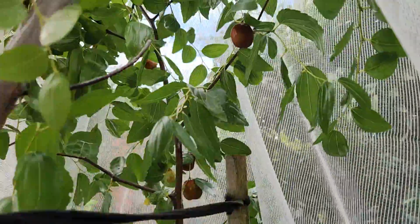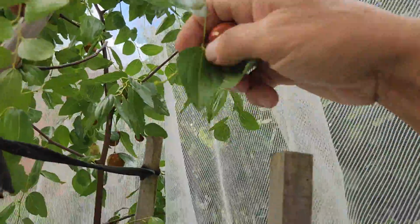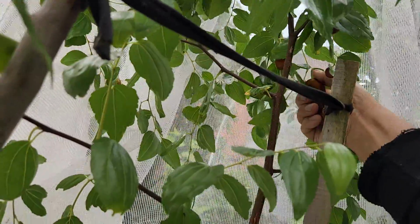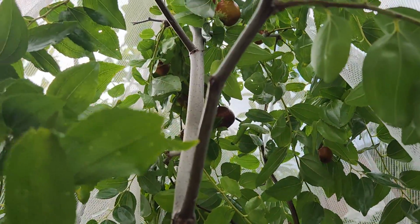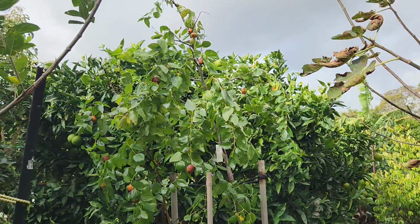At the very end of the season, that is, like at the end of April. Okay. I see one green one. I'm not going to leave the net on for one fruit, so I'll be taking the net off today. Okay, I got the net off.